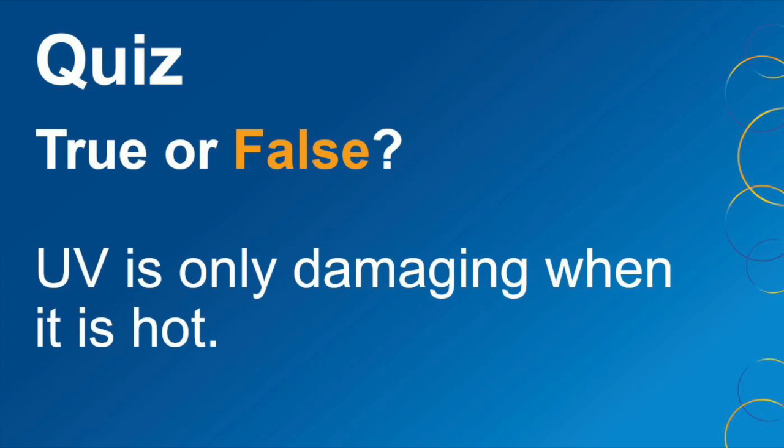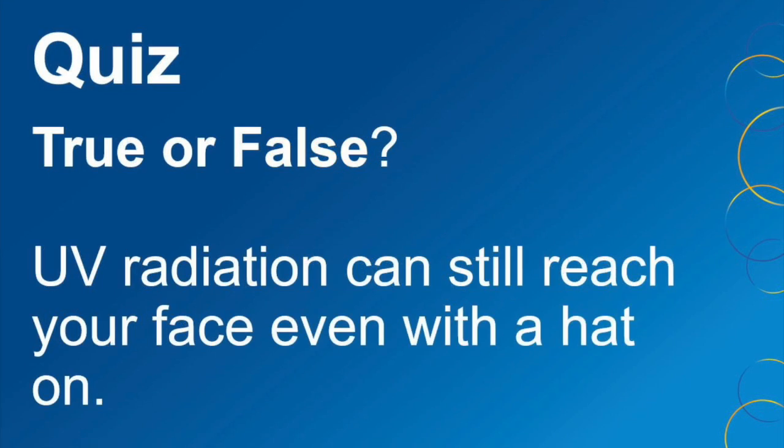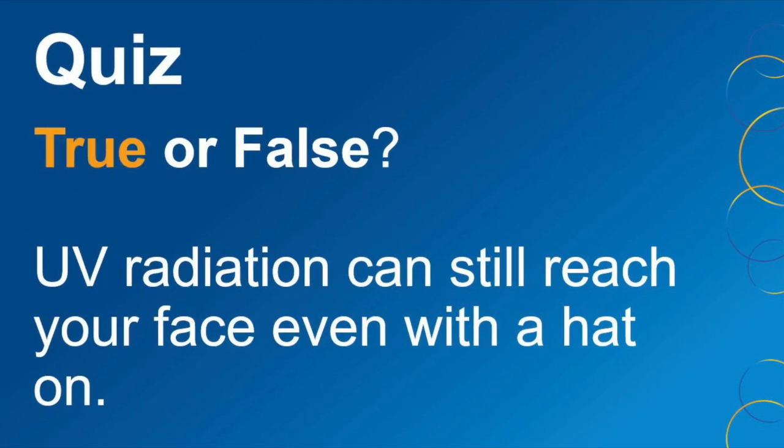But we're now heading into a period when UV levels are going to start to rise, and we need to be mindful that it isn't about temperature rising, it's about UV rising. Let's try the next one. UV radiation can still reach you even with a hat on. UV radiation reaches you directly from overhead, and so a wide-brimmed hat is fantastic for that direct UV, but UV can also be scattered and reflected. So we still need protection from that indirect UV radiation.